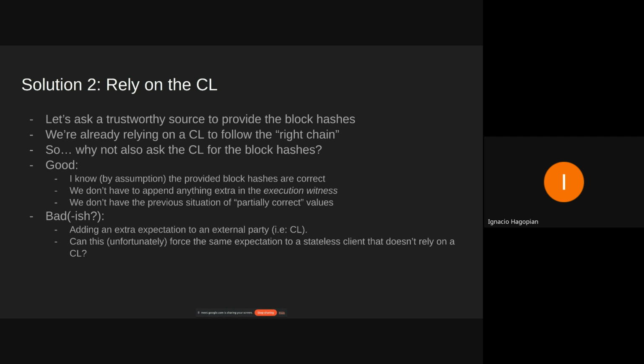But I believe that in the future we can have stateless clients that won't be using CLs because they are trying to use some other solution to follow the right chain, whatever that is, and we would be adding this extra expectation that this other solution should also provide a history of block hashes, which may or may not be a problem, but I don't know. I think it's just better to not put more expectations on external APIs to provide us more data. I think that would be ideal.